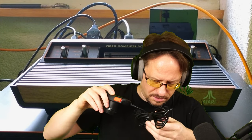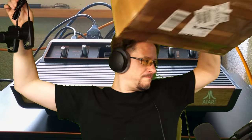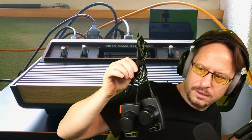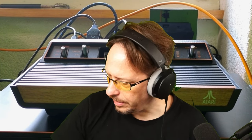Oh, we got the... Oh, the paddle controls are... Get this out of the way. There are two paddles. I don't get it. Here, it says paddle. All right, we're going to try this game again with the paddle controls.